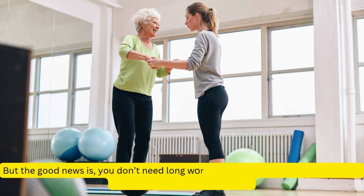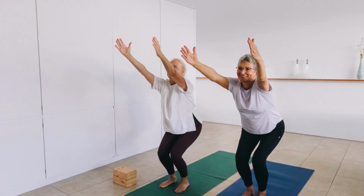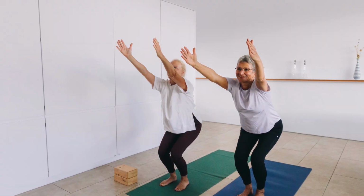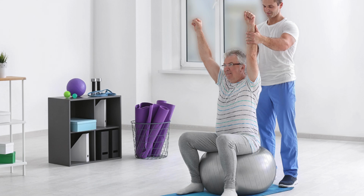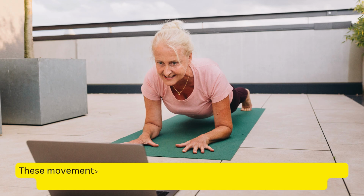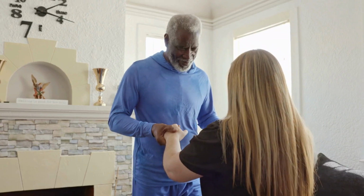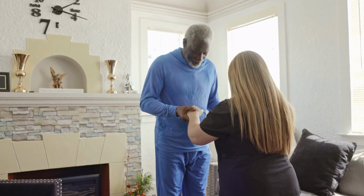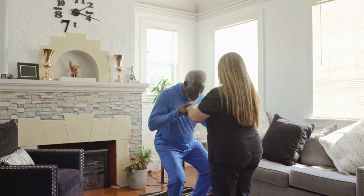But the good news is, you don't need long workouts, gym equipment, or expensive trainers to rebuild your balance. All it takes is 5 minutes a day, right in your living room, using just 5 easy and medically supported exercises. These movements may look simple, but they directly activate and train the muscles, joints, and nerves responsible for stability and posture. And they're especially chosen for seniors who want to stay mobile, confident, and independent.